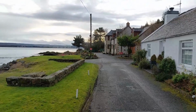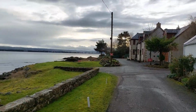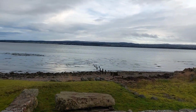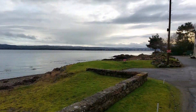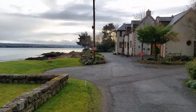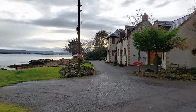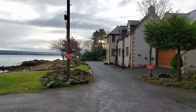So here we are, this is just the end of it now. This is the end of the Kilmuir High Street. And there we go, more remnants of the jetty there. So it must have been a fishing village, I would have thought, down here on the Moray Firth. But this is the house that we can go no further past. Private road, no vehicular access, it says there. So we can't really go any further.